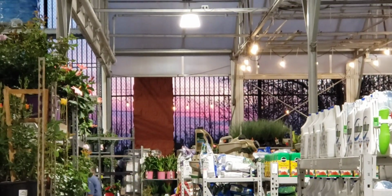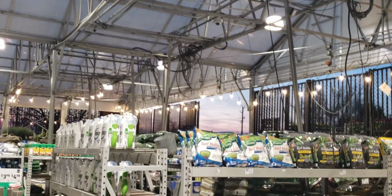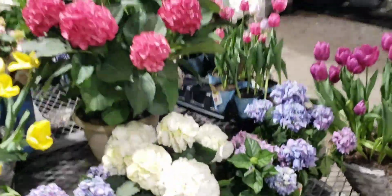And then the sky was just gorgeous on this particular night as the sun was setting. It was just breathtaking. Even in the middle of Lowe's, you can get a beautiful view of something pretty.